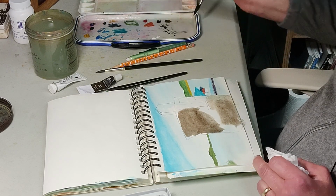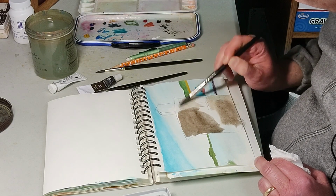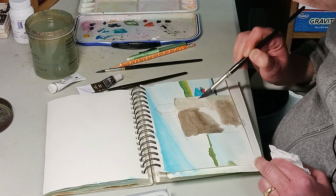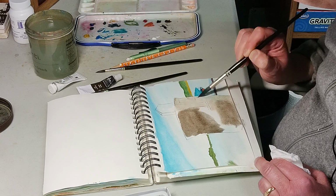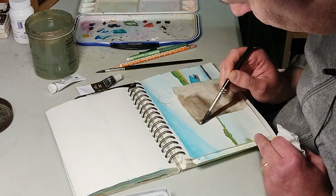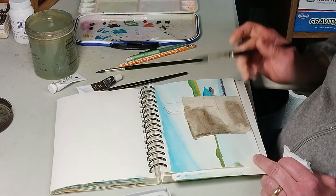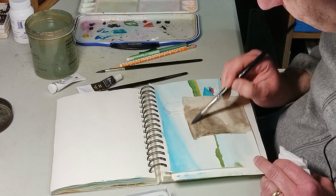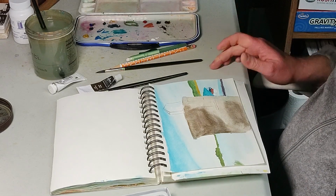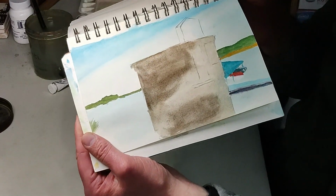The nice thing about gouache is that you can put it down and then fine-tune it later in your painting. With acrylic, you put it down, and once it dries, it can no longer be worked as it becomes permanent. See where that's going?